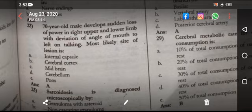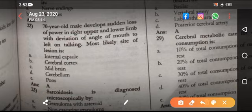If there is weakness on the right side of the face, it means the right facial nerve is involved. And weakness on the rest of the body means it is uncrossed. The crossing and the uncrossing is not according to the angle deviation, it is according to the facial nerve palsy. If the angle is deviated toward the left, the right facial nerve is paralyzed. So if the right facial nerve is paralyzed and the right side of the body is paralyzed, then this is uncrossed. So over here, the answer is internal capsule. If it was crossed, then the answer would be pons.